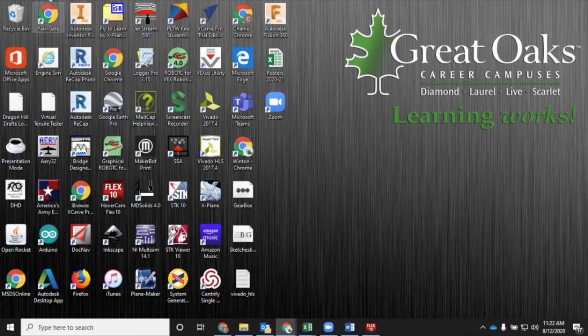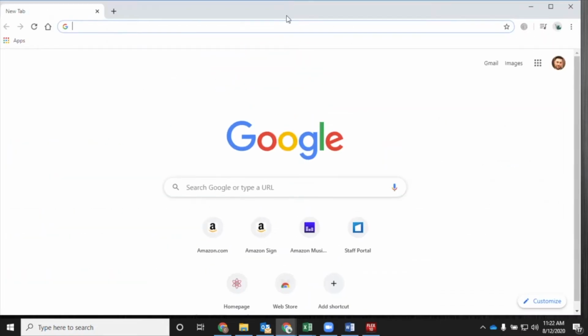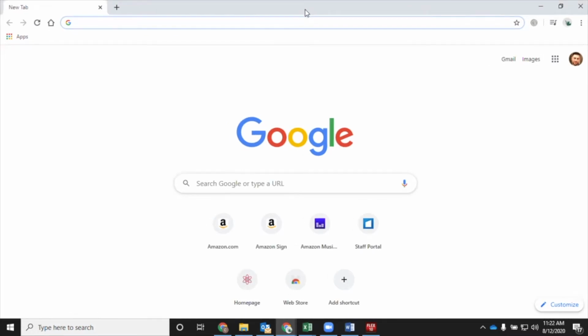And that just opened Chrome on a different one of my screens. Let me bring that down here. Okay. So here is Chrome. Now, you're on a Google computer, Chromebook, so hopefully you have Chrome. If you don't have Chrome, well, then I don't know what to do for you.